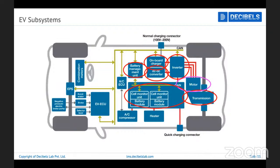There are a lot of dependencies on lithium and all that. I think there is a lot of debate that we can all do. But in an overall picture, it's clear now that EV is somewhere better than some of the systems in place. Cool. Any questions on this topic from anyone?